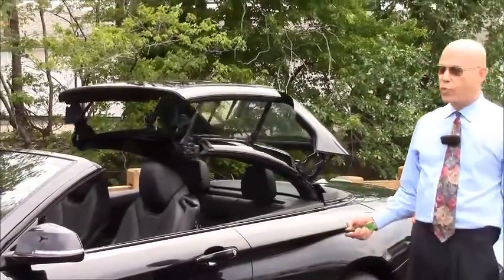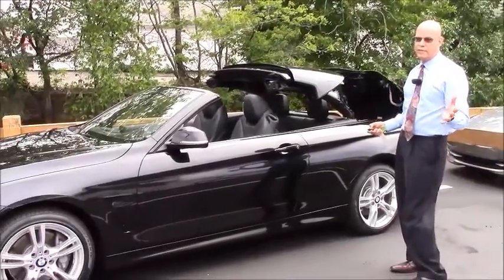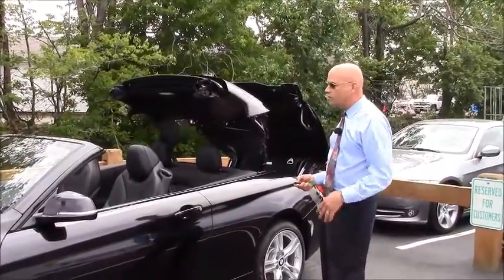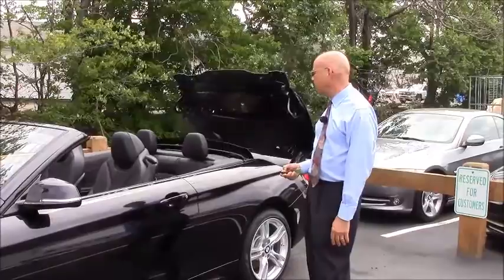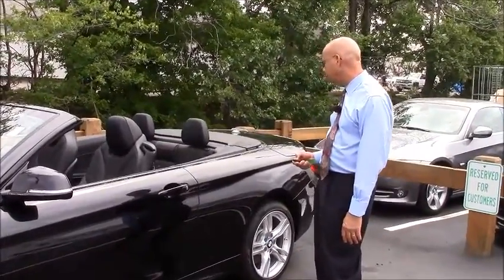Now this is about a 20-second process to do this, and it's kind of nice because I can just jump in and start the car and be ready to drive. I don't have to wait on this. Now you also can operate this from inside the car, but a really nice feature to be able to do this outside the car as well. And you see it's going to lock up here.